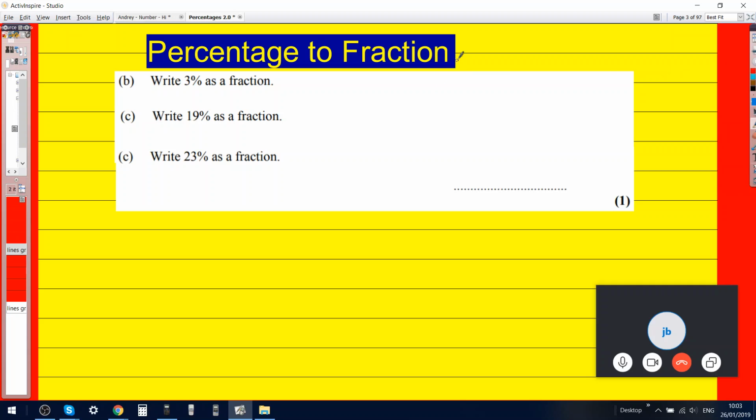First one. I'm never sure how to put a percentage to a fraction. So per means for every, or out of, and cent is 100, like 100 cents in a dollar. So it's literally just 3 out of 100. So it's literally just 3 over 100.